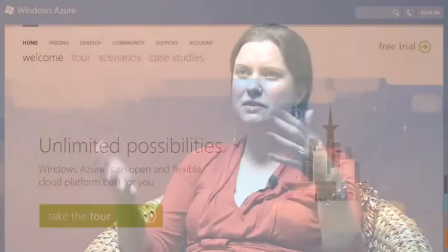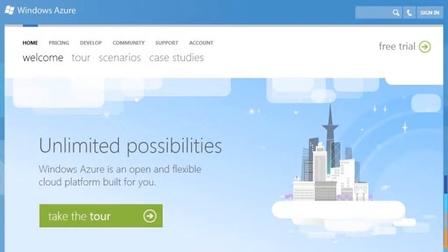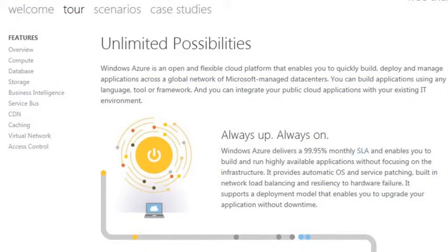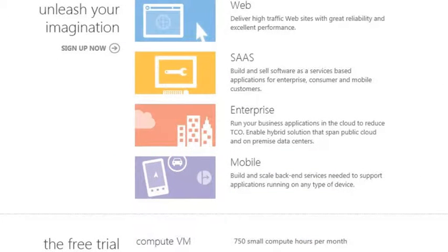There's lots of information you can find out about, depending on what you're interested in. First, if you're wondering what is Windows Azure, we have an area called Tour. It gives you a breakdown explaining technically what Windows Azure is and the different components, names, and terminology within it. We also have a scenario section on the website which shows you what you can do with Windows Azure, everything from building websites for enterprise scenarios to building sites and apps for mobile. There's a variety of different scenarios you can accomplish.